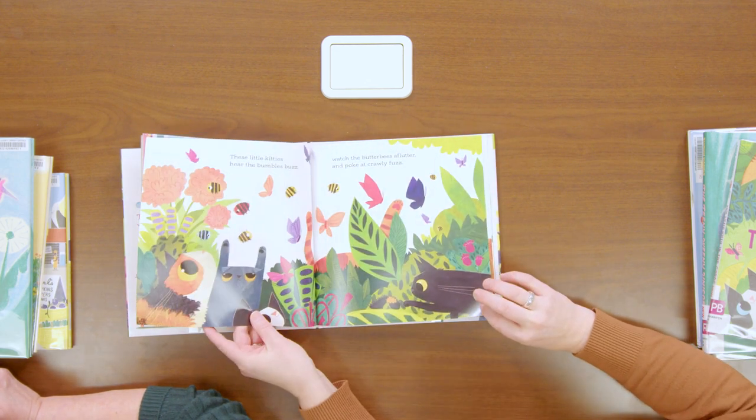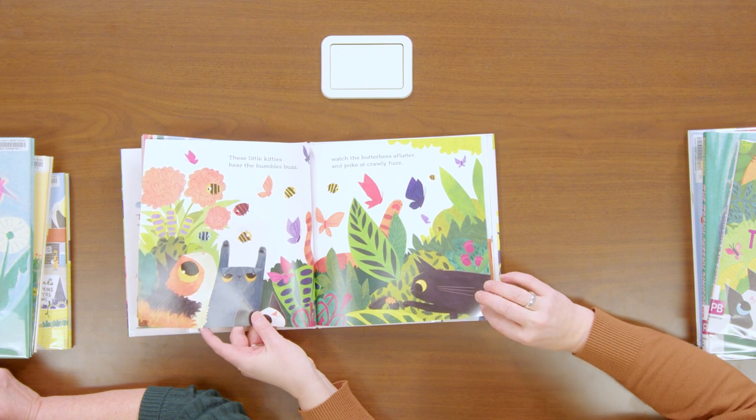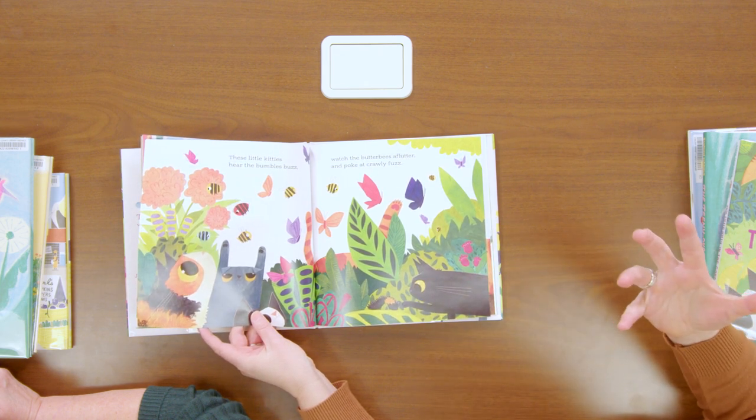Like the organization in this. But yeah, I thought it was great. The language is simple, but it keeps the story moving. The cats are really engaging. I love the bright colors of it. Oh, my gosh. Yeah. The artwork is really eye-catching.